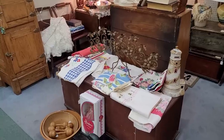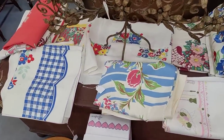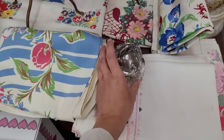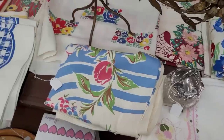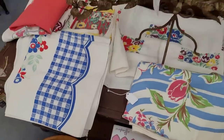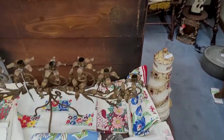My goodness. Some great vintage textiles down here. There's the 50s vibes going on. Let's check out our prices and see. Let's set you safely back here. All right, a little Toleware-esque. $25, darn, too rich for my blood, but good for a collector.